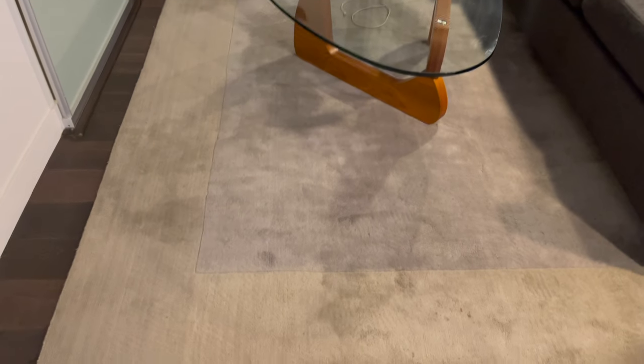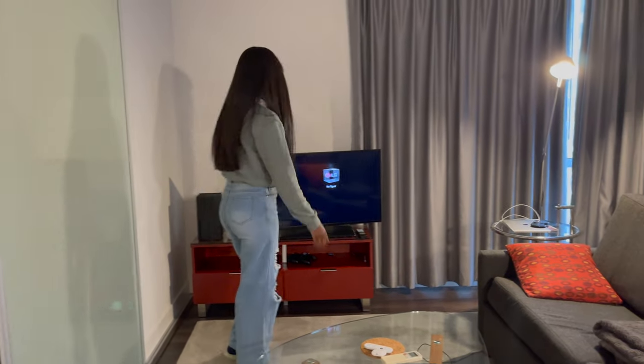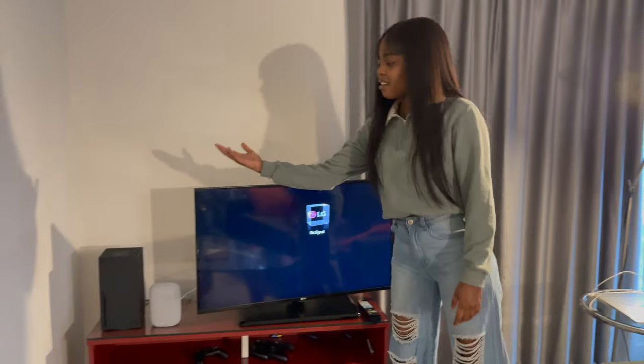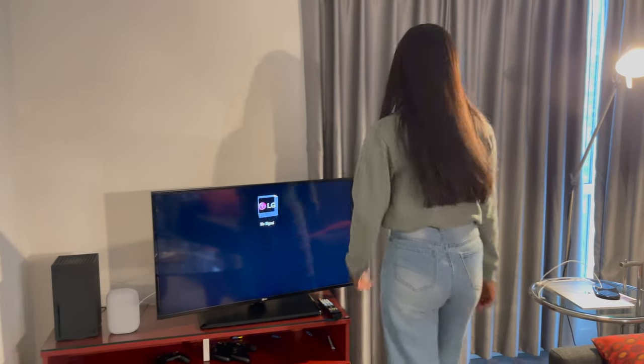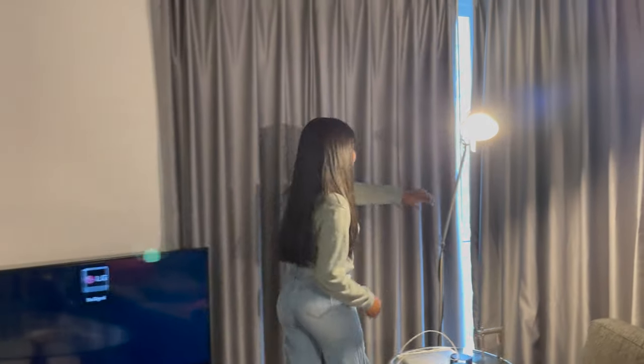and we want to actually get a rug for our new apartment also. If you can find something like this, I don't know, might be nice. Yeah, then the TV console, the TV, my baby's Xbox, because we play games and stuff. And then I can actually show you guys the view from this place.